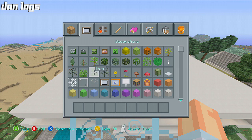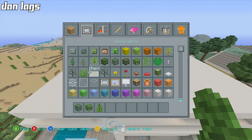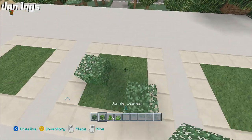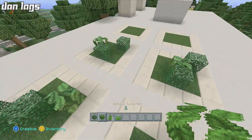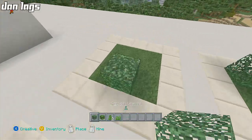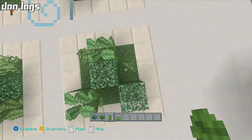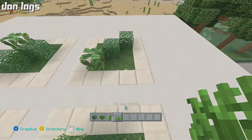Okay, so what I'm gonna do is get out some jungle leaves and some spruce leaves and some ferns and some grass blocks. I did this on an old house back in Los Angeles. So it's actually kind of new still. I'm just gonna place random bushes on top of these little slots, and then the rest of the spaces are gonna get filled in with grass and ferns. It's like 2 ferns and then everything else is grass. So that's the plan, right?